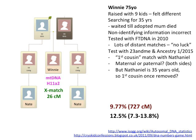I also looked at the mitochondrial DNA, which remember is passed along the mother-mother-mother line, and Nate had exactly the same haplogroup as Winnie, meaning that Winnie's mother could have passed it to Winnie, and then Winnie's mother could have passed it to Nathaniel's mother, who passed it on to Nathaniel himself. So that was one scenario, that it could be via Winnie's mother. So now we're narrowing it down to the maternal side on Winnie's side of the family.